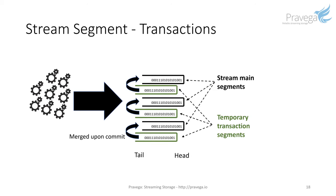Segments also allow us to implement transactions efficiently and effectively. When you start a transaction from an application, Pravega creates temporary segments for that transaction, and any append in the context of the transaction will go to those segments. Now, if the transaction commits, then those segments are merged to the main segments of the stream. And in the case of an abort, we just discard those segments.